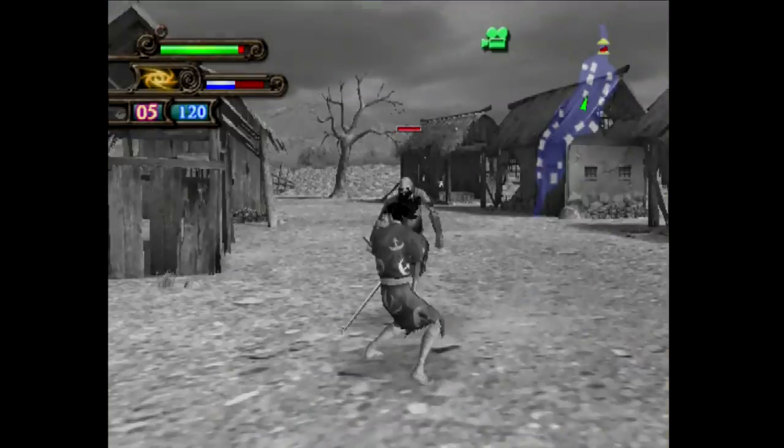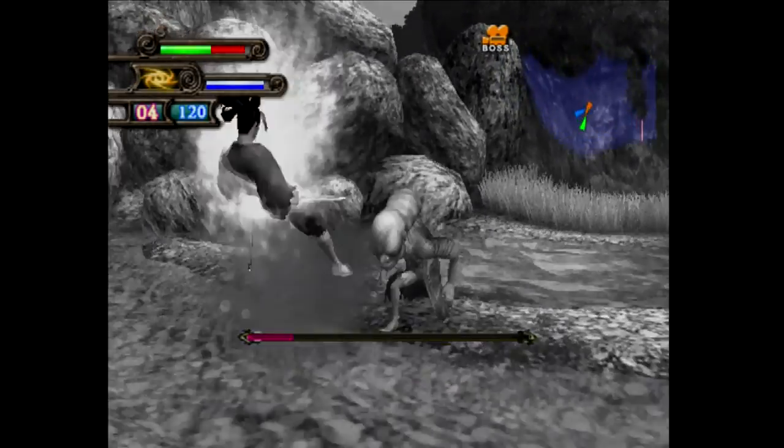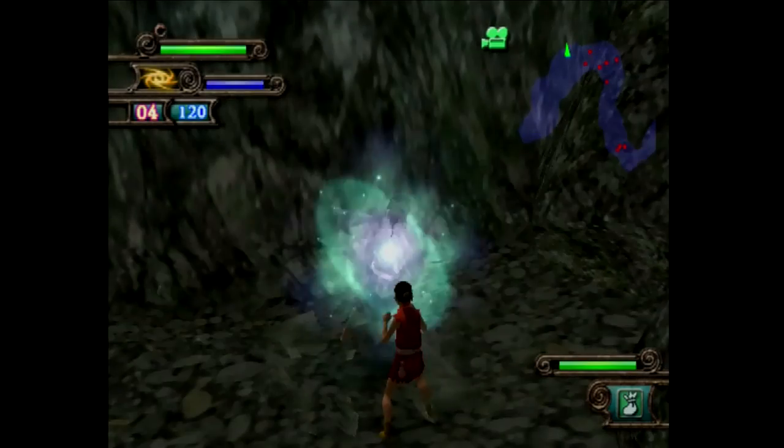As you start the game, it's all in black and white. The second demon you slay gives you back your eyeball. After this, everything turns to color. And you're not alone in your quest. A nagging little thief named Dororo follows you and actually helps you out in battle.